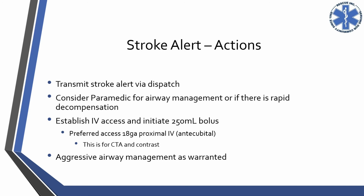In respiratory arrest, an advanced EMT cannot insert an i-gel. An AEMT can only insert an i-gel in cardiac arrest per protocol. So BVM ventilation is what we're stuck with. However, a paramedic can manage that airway a bit more aggressively. They can nasally intubate. They can put an i-gel in for respiratory arrest. They can intubate for respiratory arrest. So the paramedic has a lot more options to manage that airway aggressively on the front end before that airway is fully compromised and now you've lost the airway. So if we're looking at that, then we really should be calling that paramedic sooner rather than later.